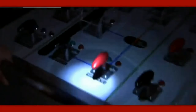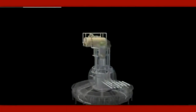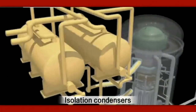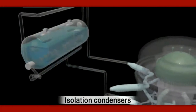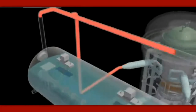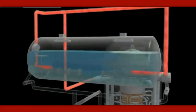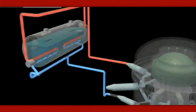What happened to the reactor's cooling system? Reactor 1 is equipped with two isolation condensers for emergency cooling. Hot steam from the reactor cools and condenses as it passes through a tank filled with water. Once activated, the system will keep working without power.